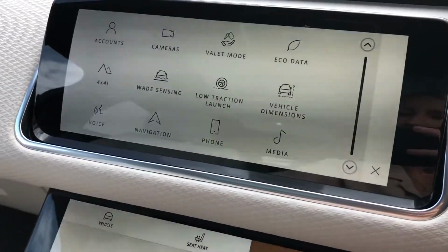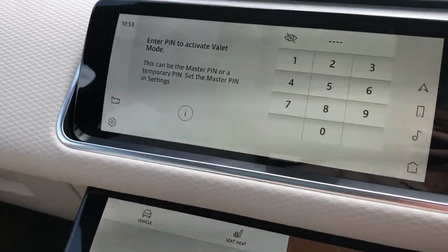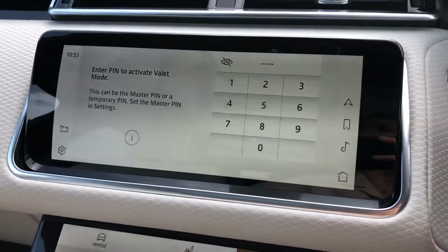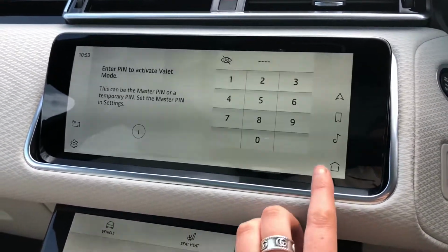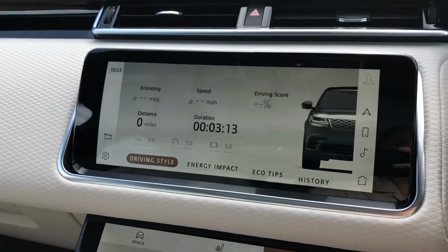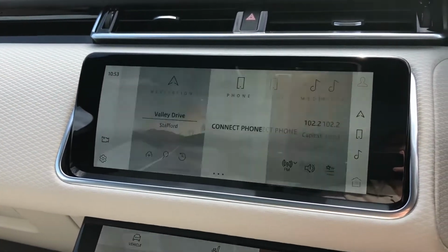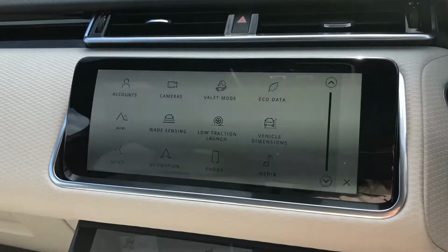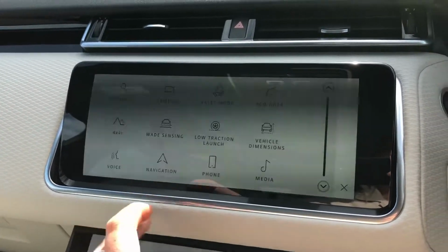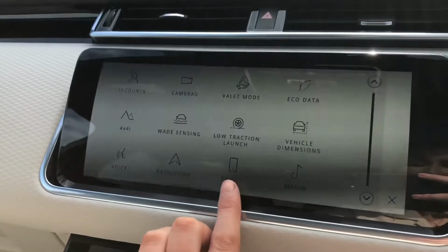Touchscreen with many different functions, including valet mode, where you can lock the screen so a valeter can only access your climate control. Eco data, meaning it tells you how well the car has been driven, for example if you're braking too hard. You also have sat-nav, which can also be shown on your screen in front of you there.